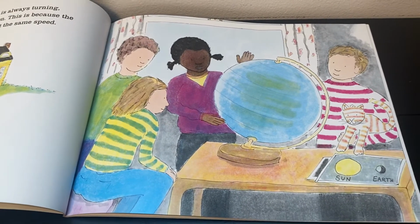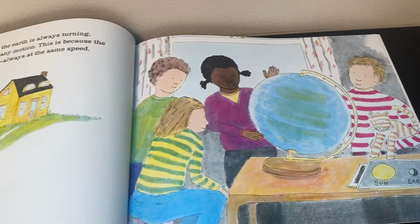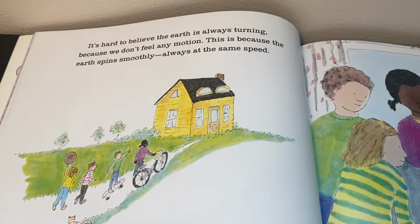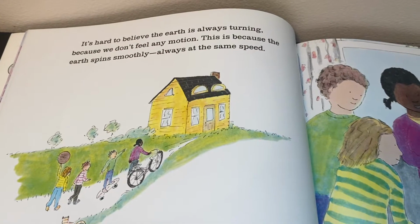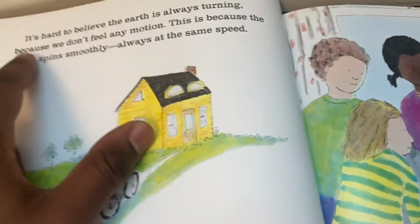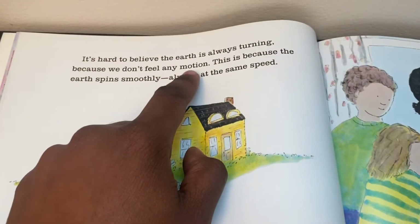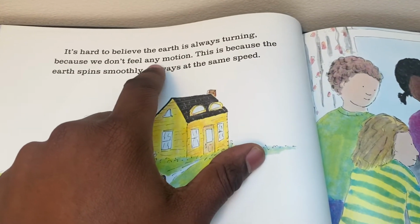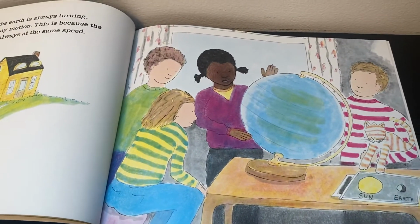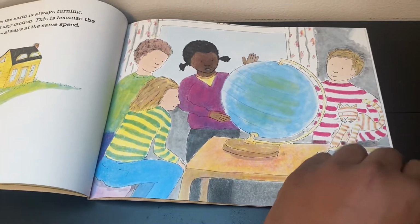So the word motion means moving. So if something is in motion, that means something is moving. So it says it's hard to believe the Earth is always turning because we don't feel any motion, or we don't feel any movement. So it's hard to feel the Earth turning sometimes because we don't feel the motion.